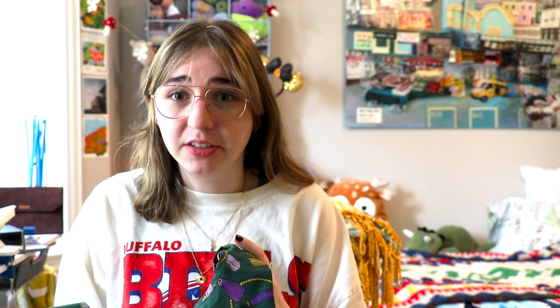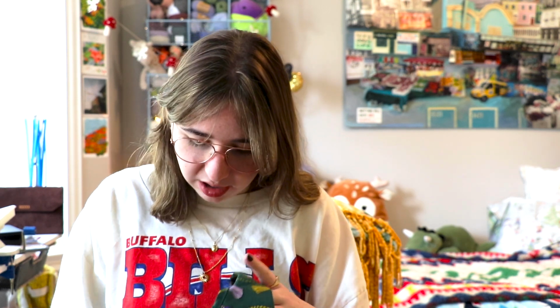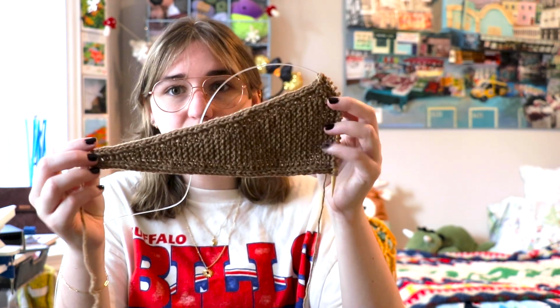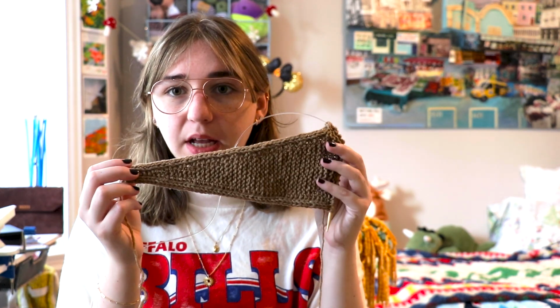What else? So, this is a project that I started yesterday. Well, I had started it Tuesday, and then yesterday I decided, no, I'm gonna do the bigger size. So I had started making a second Sophie scarf, and now I am making a Sophie shawl. So this is what I got done while watching a hockey game last night.